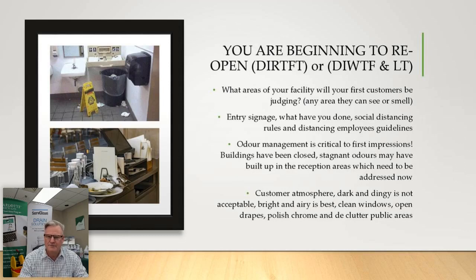Social distancing rules. There's a lot of pressure on us to respect those. The little foot markers, the tape that goes across, using grocery carts to automatically force you to do that, and distancing employees, right? If you're doing all of that work and your employees aren't covering that off or following those guidelines, customers are going to know and they'll make a judgment, and it usually isn't a good one, right?